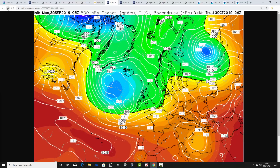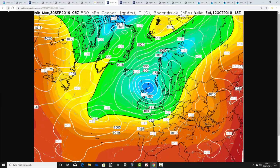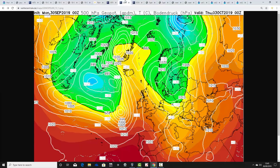But the Atlantic is still quite active, as we saw on the 500 millibar height anomaly. So any attempt at a ridge is quite quickly flattened off as more low pressure is just heading in from off the Atlantic Ocean. Turning wet and windy there again for Friday the 11th of October, a little bit beyond day 10. And into a more extended range, this particular GFS run keeps it very unsettled. This gets us right away to the middle of October. It gets us to Wednesday 16th of October. Still looking very unsettled really overall with this GFS run.